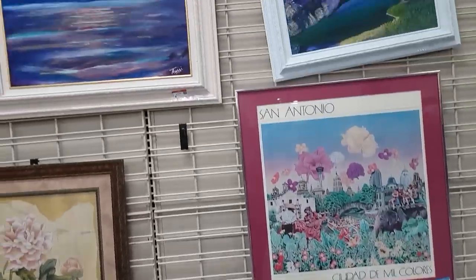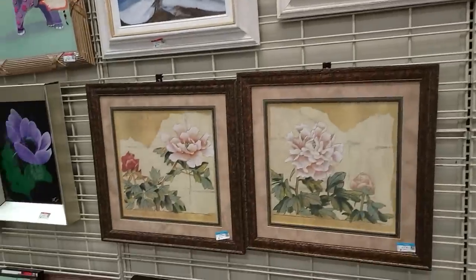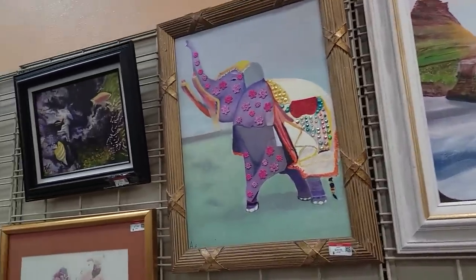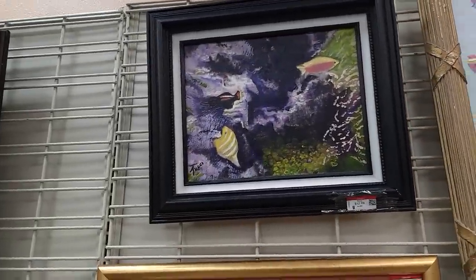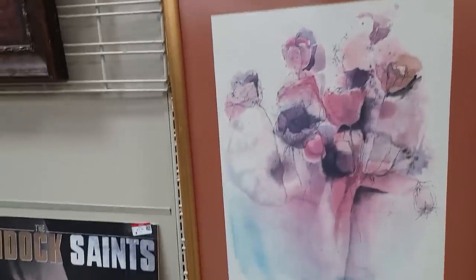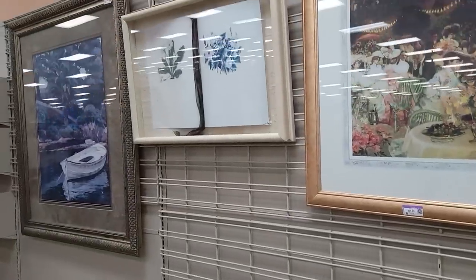All right, we're in the art, looking real quick. That looks like more of an amateur artist piece. As does that one. And we've got an elephant. This also looks like an amateur artist piece. Well done. I kind of like the colors. Yeah, that one's not bad. I can live with that one. But I don't see anything exciting today.